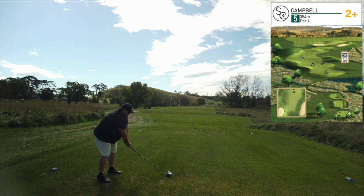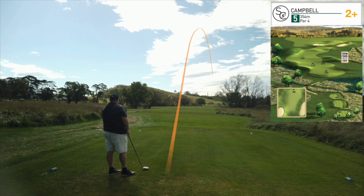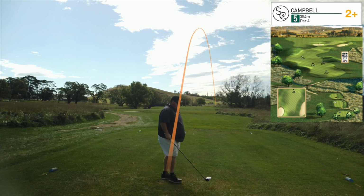Alright, we'll open the shoulders here. The wind's up. It's off the left. And a bit of a cutty swing. We miss it in the right-hand rough.